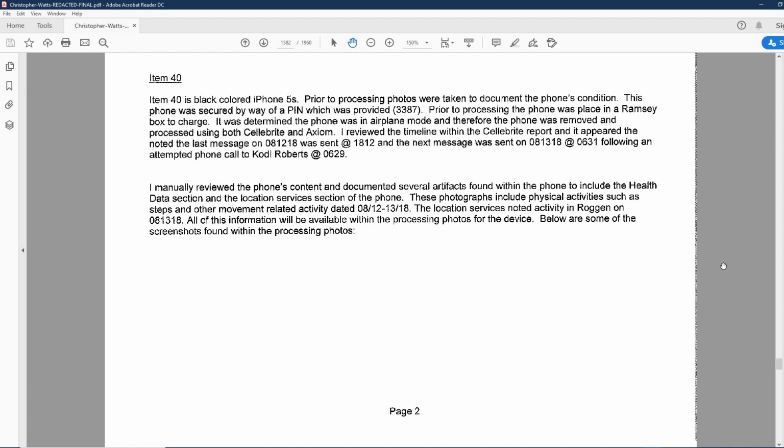Item 40. So this is Chris's work cell phone. Item 40 is a black-colored iPhone 5S. Prior to processing, photos were taken to document the phone's condition. This phone was secured by way of a PIN which was provided. Prior to processing, the phone was placed in a Ramsey box to charge. It was determined the phone was in airplane mode and therefore the phone was removed and processed using both Cellebrite and Axiom. I reviewed the timeline within the Cellebrite report, and it appeared the noted last message on August 12, 2018 was sent at 6:12 p.m., and the next message was sent on August 13, 2018 at 6:31 a.m., following an attempted phone call to Cody at 6:29 a.m.